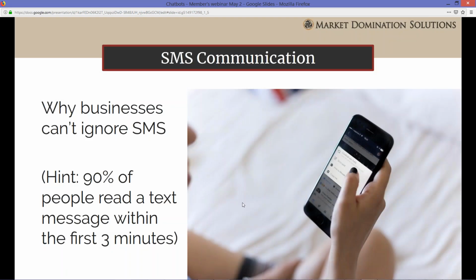All right, so I want to move on to part 2. And this is SMS communication. Now, there's 2 types of SMS communication. There are folks out there, a fairly limited number at least from my experience, who are spamming using SMS. And that's totally not what I'm talking about today. I'm talking more about SMS communication either through a help desk or through business communication. So 90% of people read a message within the first 3 minutes.